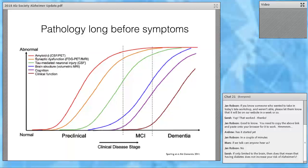And then once you have symptoms, which is where you go from what's known here as preclinical into the MCI, you can see that the red line has almost plateaued. So that means that by the time you have symptoms suggestive of Alzheimer's, the pathology in the brain that leads to those symptoms has almost saturated. So that has some implications for treatment, because a lot of the treatments are being targeted, of course, to people who have Alzheimer's disease, who by definition have dementia. And it may be too late.